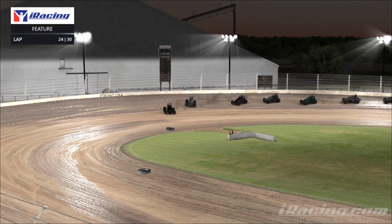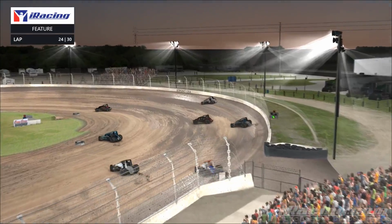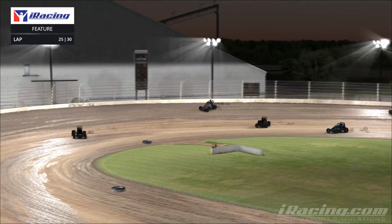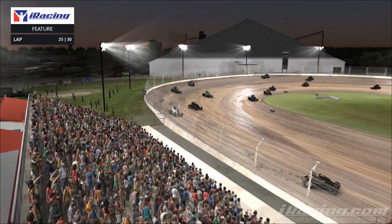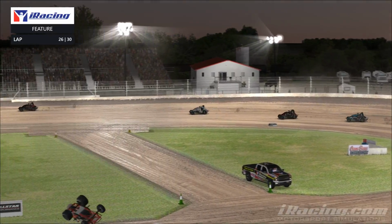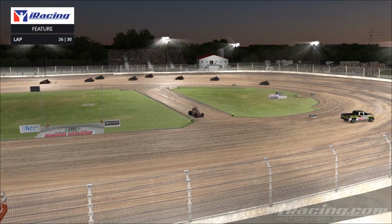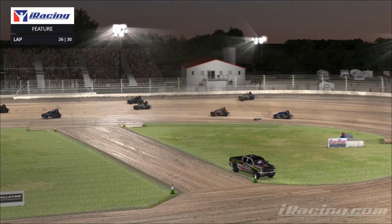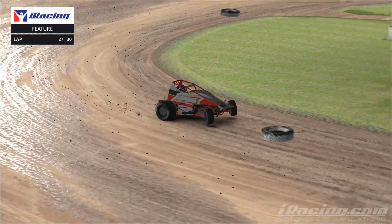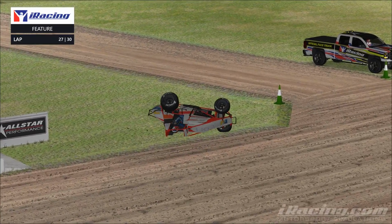Into 3. We are on it. So once again, the battle for third heats up, but actually Semmelman falls back into this battle, so now it's a battle for second. Thomas running that middle. And another quick caution. Looks like this one's going to be Hillman, running the bottom. Hits the tire. Jumps on it, bounces the front end off the tire, and big flip there for him.